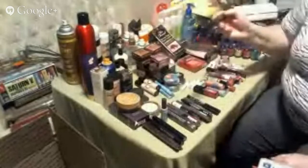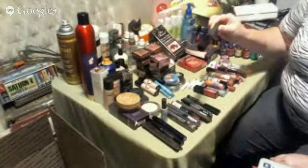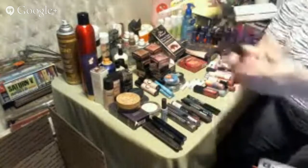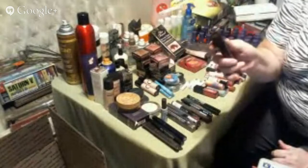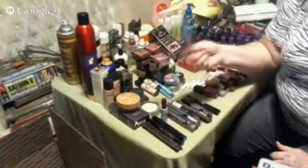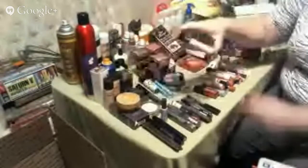Here is a, I think this is Bare Minerals blush brush here. And I've washed it. It's still kind of damp. I washed it, I put alcohol on it and everything just in case it was really used. And I found makeup on it, but that was kind of obvious that it was going to come from the box with all the makeup scattered everywhere.